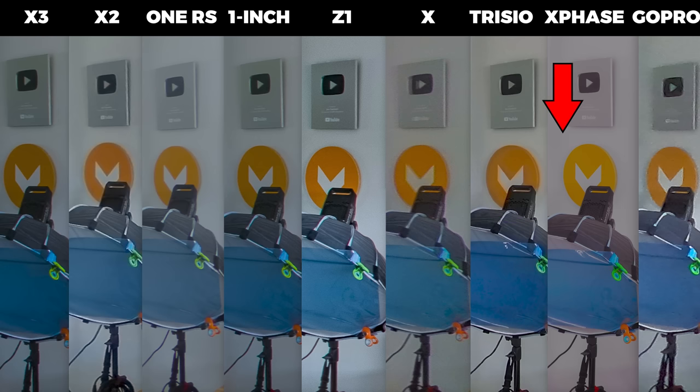Also, I can't believe I'm saying it, but the texture on the wall is the smoothest with the X-Phase as well. Despite having the smallest sensor of the lot, I can barely see a speck of noise in the X-Phase, whereas even the smoothest of the others, which I think is the 1-inch, still has a little bit of noise. Now, you can remove noise easily in the Topaz suite. However, if your camera doesn't produce much noise to begin with, that's always going to be preferable. Unfortunately, the Theta X falls short in this area of the shot because this corner of the room is where I aim the seam line of all cameras, and this is one of the main weaknesses of the X.